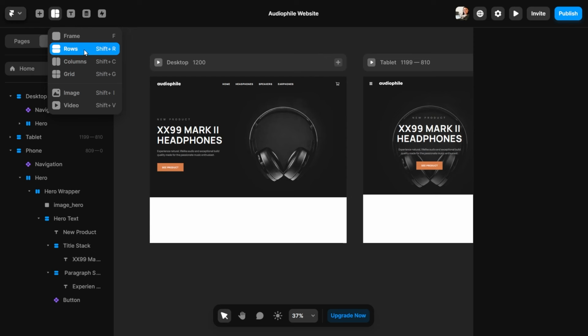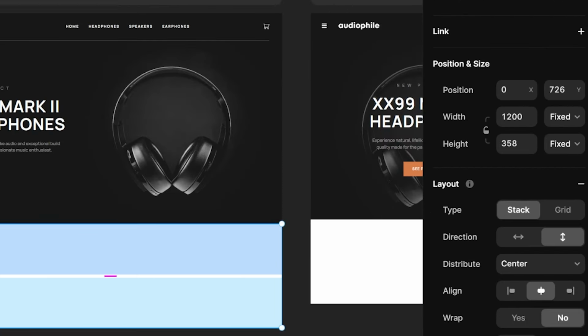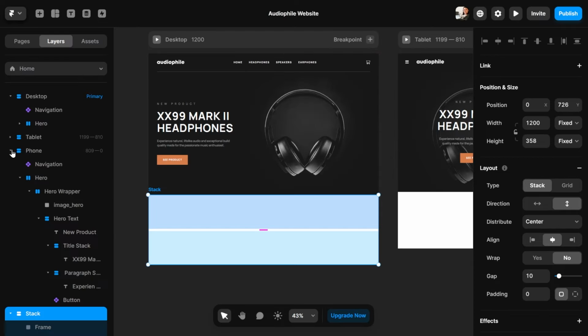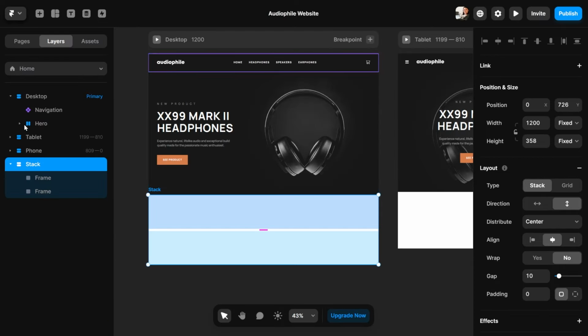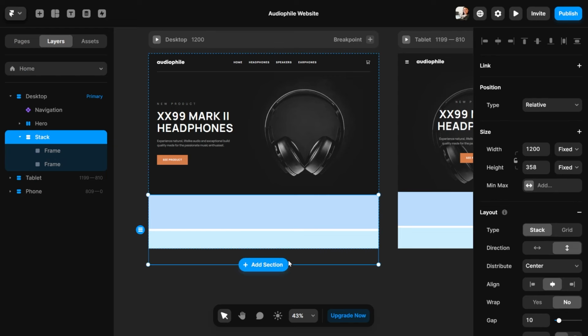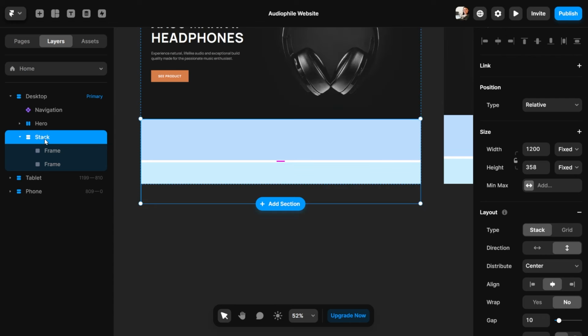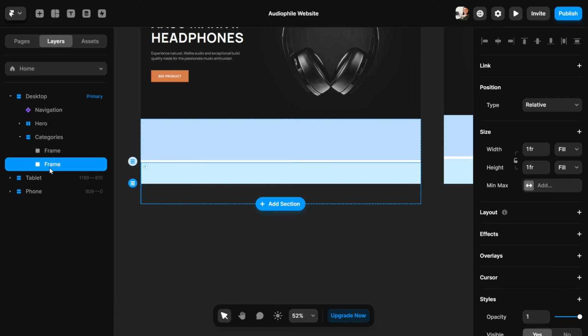I created a new section by using the rows stack tool and drawing the rectangle out on the page. Notice that it has a fixed height of 358 pixels based on what I drew. However, you can see in the layers sidebar that it got created outside the desktop breakpoint, so I had to drag it to desktop, which then automatically cloned the stack on tablet and phone too, which is pretty cool. I probably could have just created this as a regular frame first, not a stack, but I was still figuring things out, and I can always just delete the extra frame.